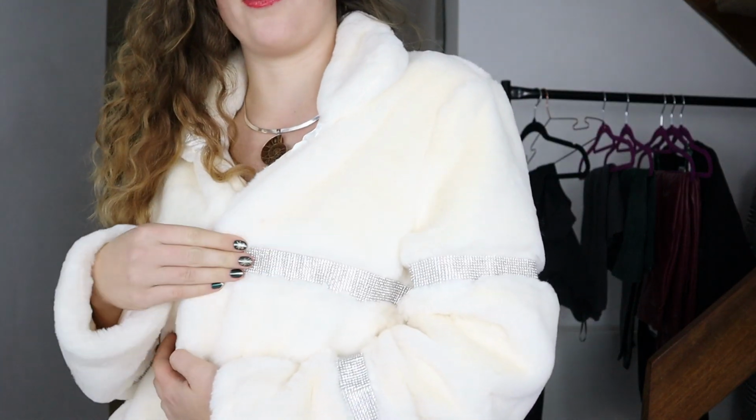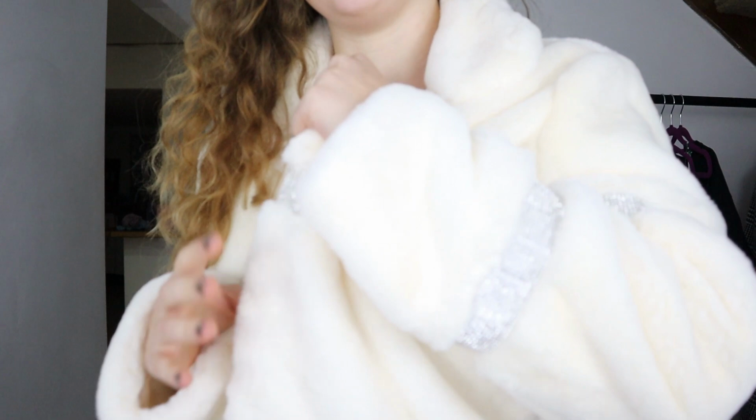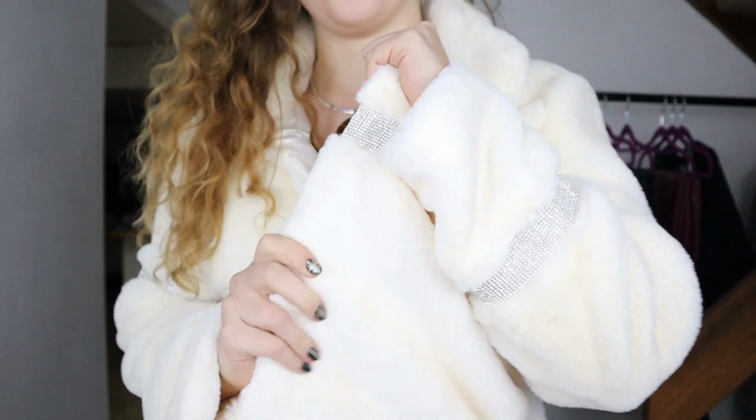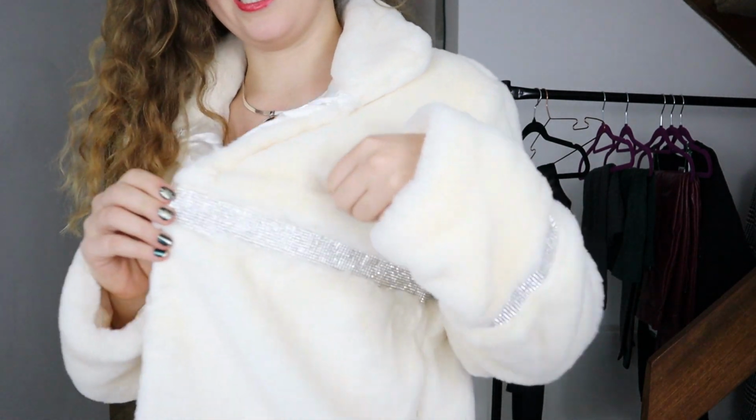So this is how it fits, and it's so cozy. I actually love it, and it's got pockets. I just think with a nice dress underneath it, it's perfect for the colder months, just when you want to still look quite dressy, and it's oversized. It's just really nice if you still want to look glam but be quite cozy, and I cannot explain to you how soft this is. It is the nicest thing ever, and I love the rhinestones in between.